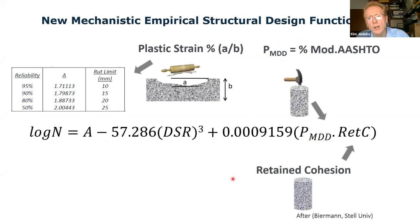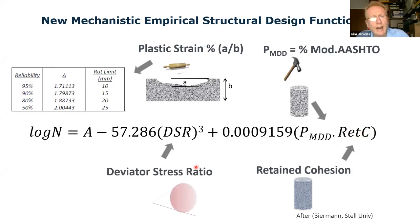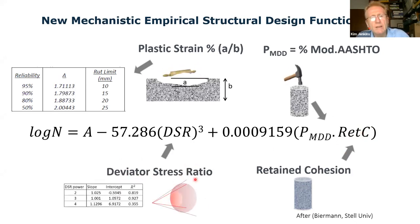So if you get 100% of maximum dry density, you push up this number, the PMDD, which is obviously going to increase your life. Retained cohesion is the same triaxial testing, but now you test the specimens once they've been conditioned with water for 24 hours at 25 degrees, and you want to retain the shear strength. In other words, you want to retain the cohesive strength, and based on those results, you need to put in a value based on your mix design results. And then finally, what we've just spoken about, which is the deviator stress ratio, is an important component in this design function that comes from the mix design as well as the stresses in the pavement. And as you can see, it's even to the power 3. That came out of the analysis for the design function. So the combination of all of these will give you the number of load repetitions to failure.